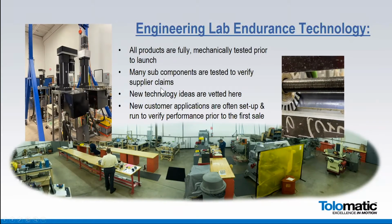We also do a lot of subcomponent testing. So if we're going to go with a new bearing supplier or a new ball screw supplier or something, oftentimes we will bring those products into our engineering lab here, test them to ensure that they're going to work the way we expect prior to putting them inside of our technology. We've got new ideas that we're constantly toying around with, and we'll talk about a few of those as we go forward here. But this is the space that we then take and put together some experimental design things and see what kind of results that we get.